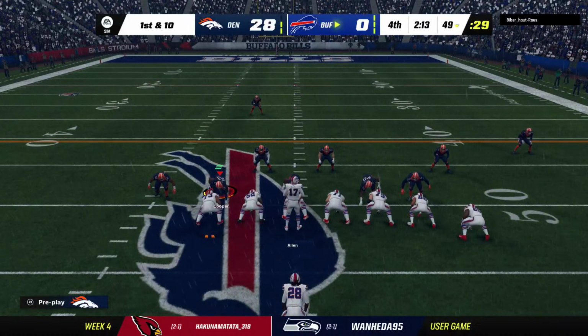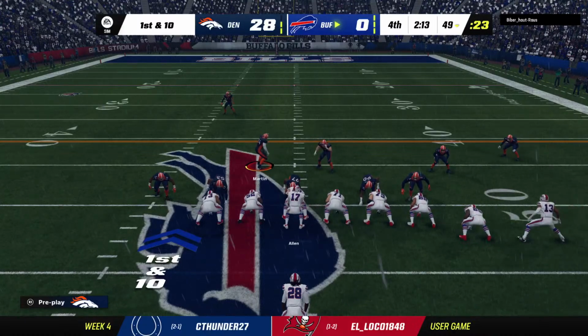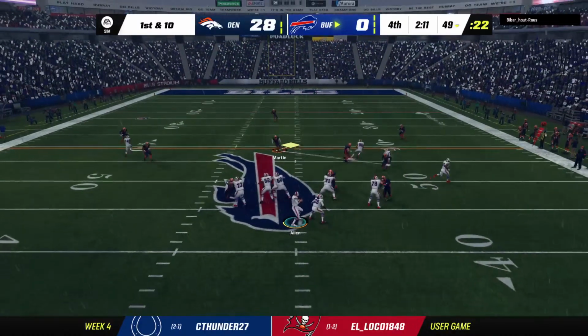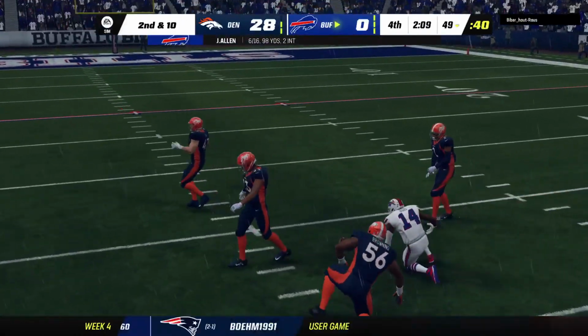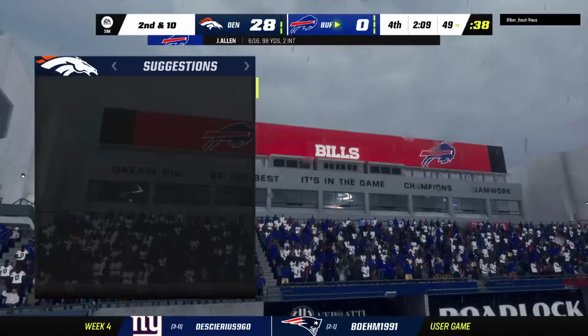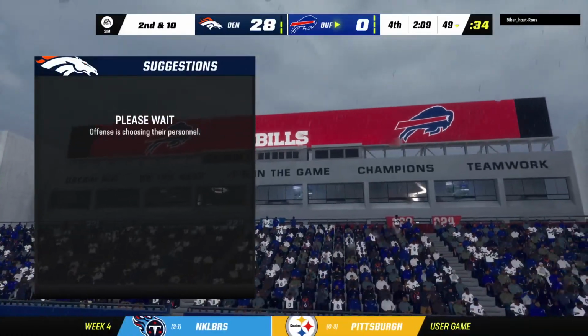So good field position for the Bills as they come up 1st and 10, just shy of midfield at the 49. Allen now looks to throw. Oh, he dropped it. And that's pretty indicative of the way this one's gone. And that's another play that's painted the picture of this game overall.